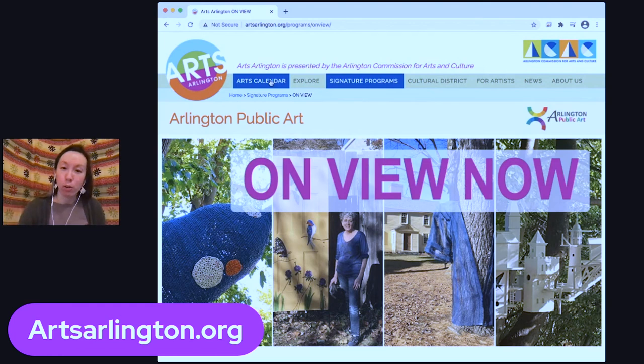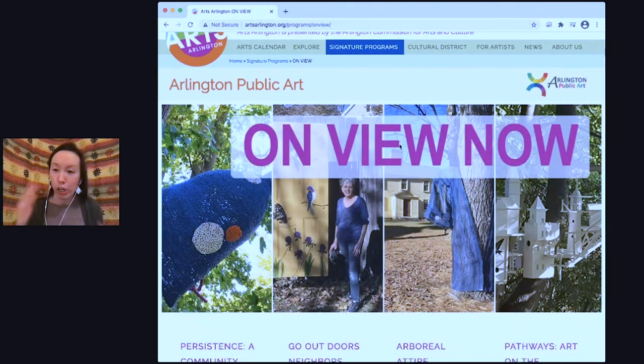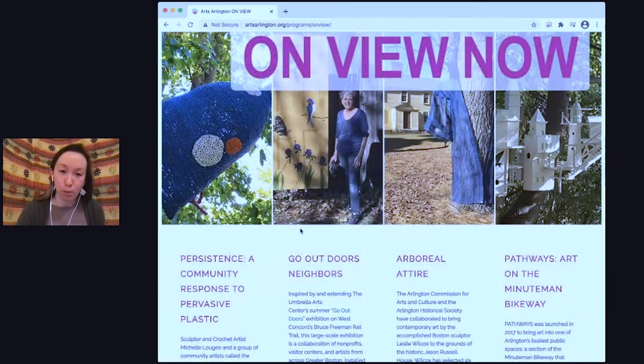But right here on their website, they have these four exhibits that are currently going on. So the four here, we have Persistence, which we do a video montage on in one sec. Go Outdoors, which features these painted doors around town. Arboreal Attire, and a collection of projects along the Minuteman pathway.